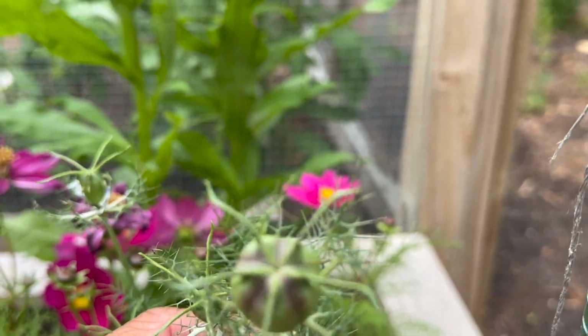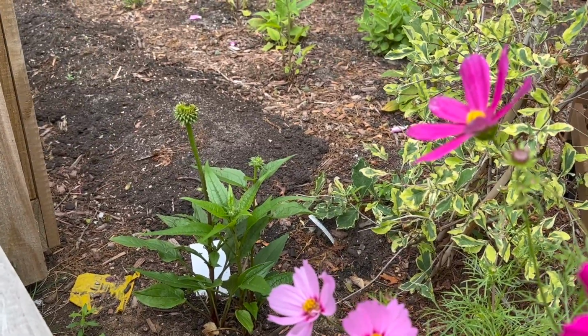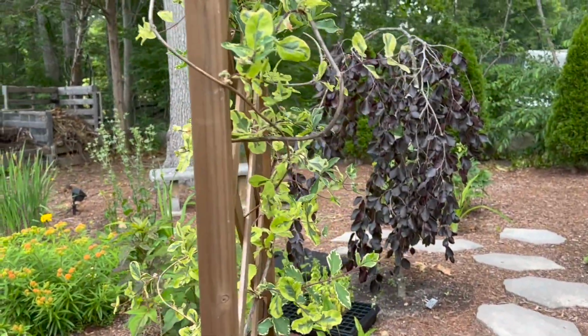The pod is really cool on the nigella. Okay, I can't get off track. It's another echinacea. I forget which one that is. It's a reddish one. I can't remember the name. And over here, you missed it. Too bad. If I have a picture, I don't think I do.